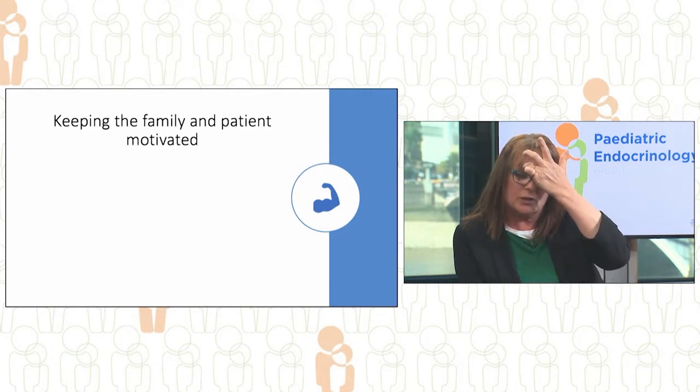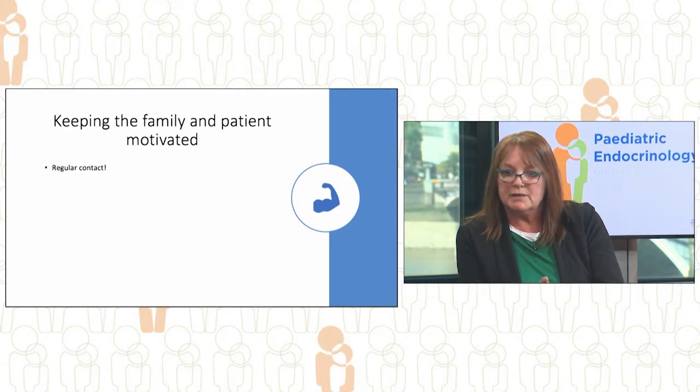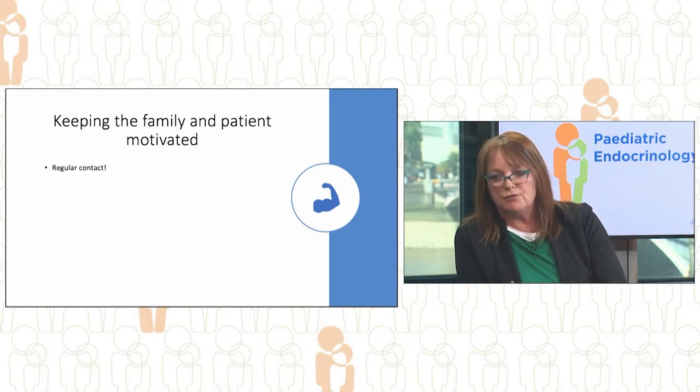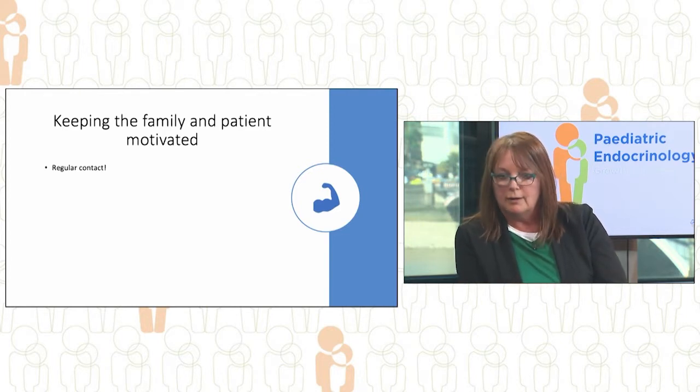So this is the question of all questions. Personally, I think regular contact, keep in contact with them. When we're setting up, we're all in contact. There might be some testing, there's lots of phone calls, we're in contact. When we start them on growth hormone, there's a lot of contact. There could be blood samples, but we do pick up the phone and say, how are things going?